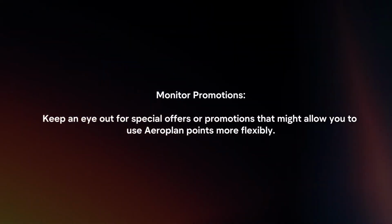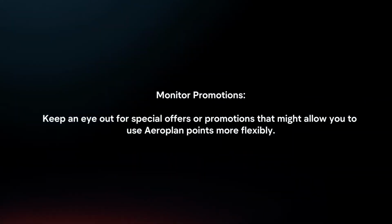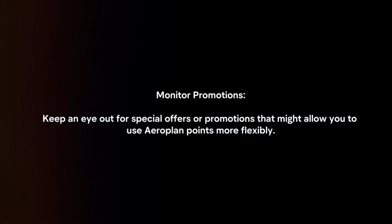Monitor promotions. Keep an eye out for special offers or promotions that might allow you to use Aeroplan points more flexibly.